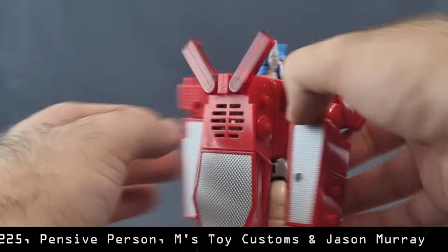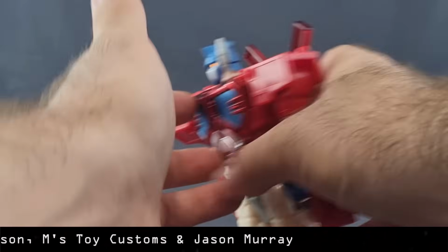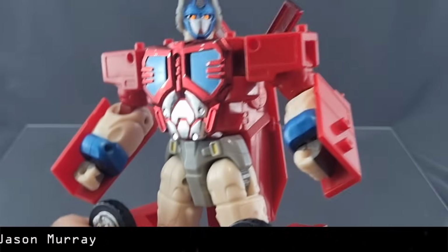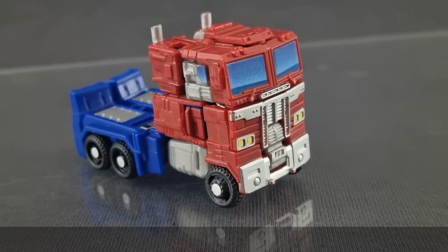It's a really clever transformation, and it integrates the sound chip and speaker into it very well, so it's not sitting around clunkily like, say, Energon Ironhide. It's these kinds of interesting transformations that I wish we'd see more on modern toys, instead of everything being, you know, the same old G1 transformation over and over again.